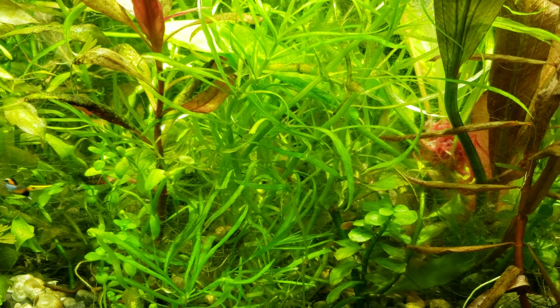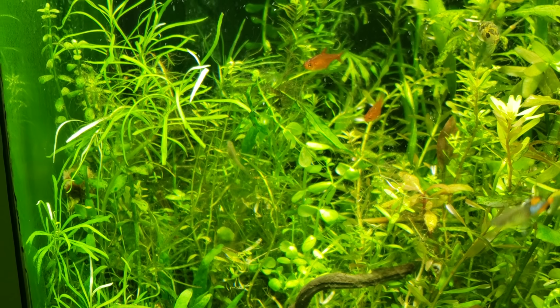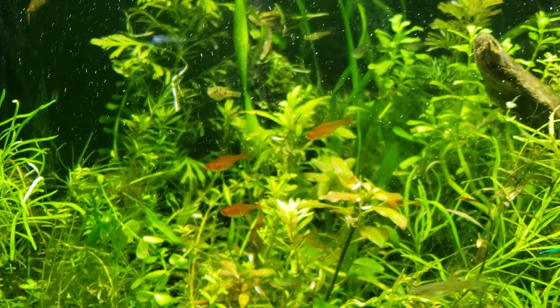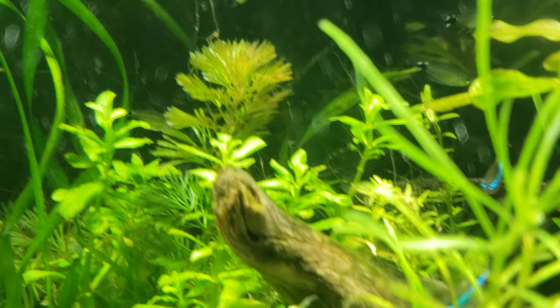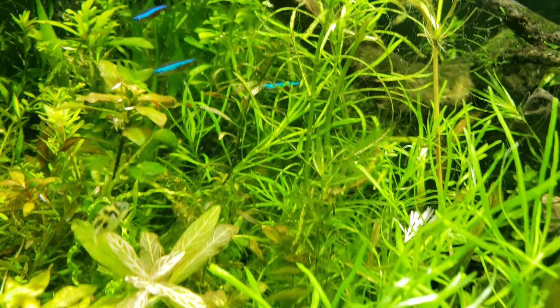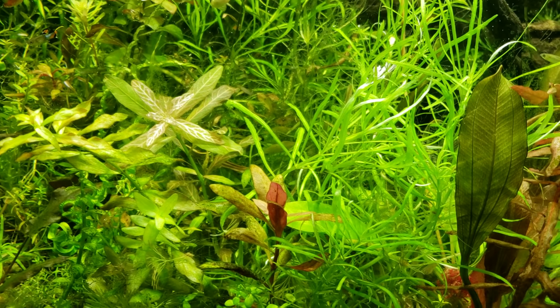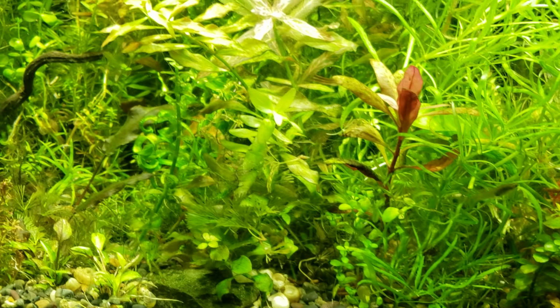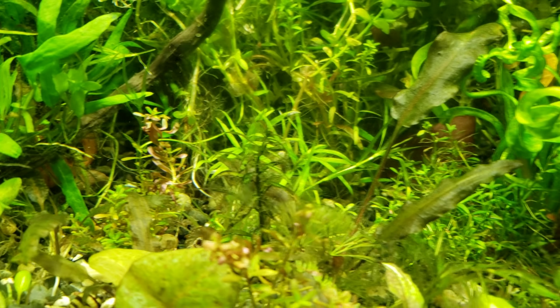So the plants, I'll go over real quickly. There's bacopa back in here. This is red bacopa. Then we have other bacopas back over here that are saffron red, but remember, this is all low tech. We have wisteria and water sprite. Cabomba, this is red cabomba, or purple cabomba, if you will. And then we have Pogostemon erectus, the Prinz sword, and some cardinal plant. We have some rotala H'ra, and some rotala pink butterfly that's trying to grow here.